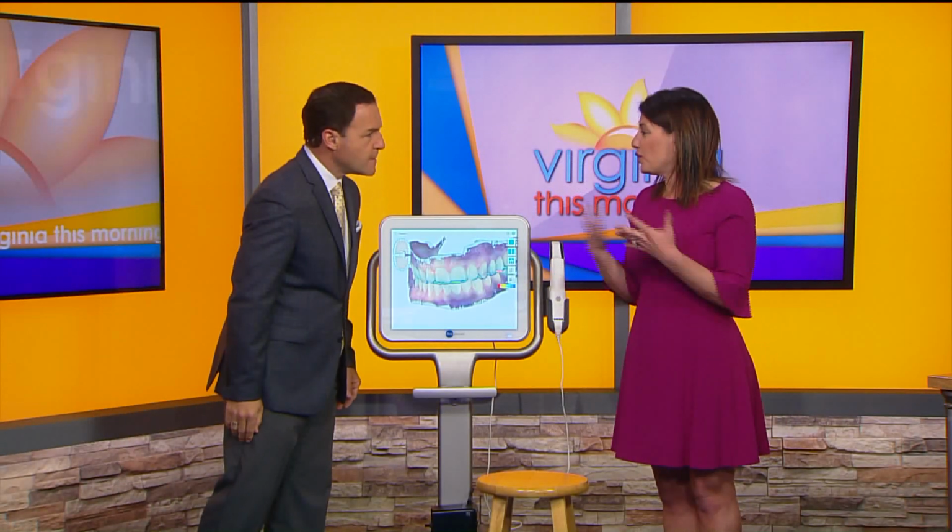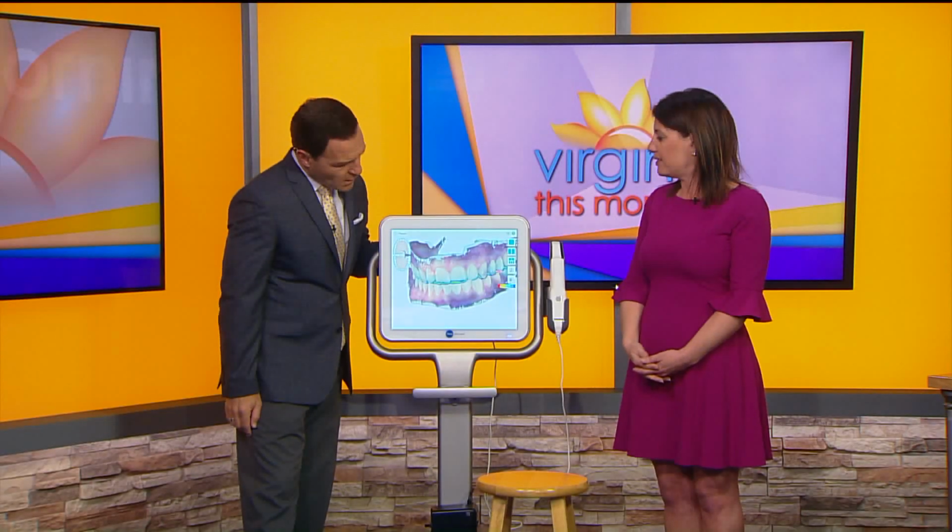Micrometers, yes. So no more impressions, no more gagging, holding your mouth open for a long period of time. We can take breaks and the scanner can pick back up. We can pull it, take the scanner out and then recapture again as needed for patient comfort.